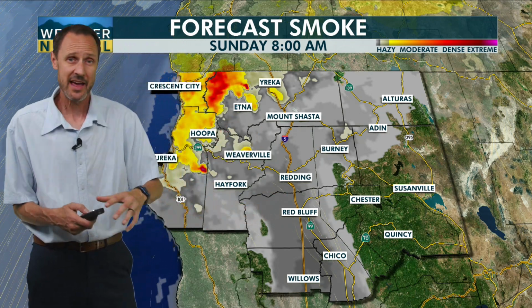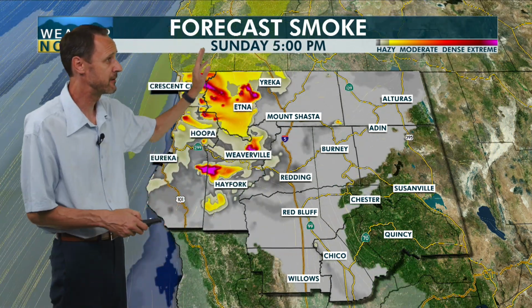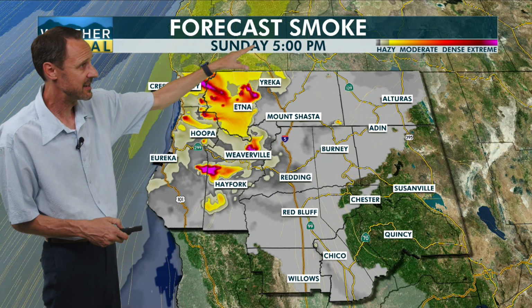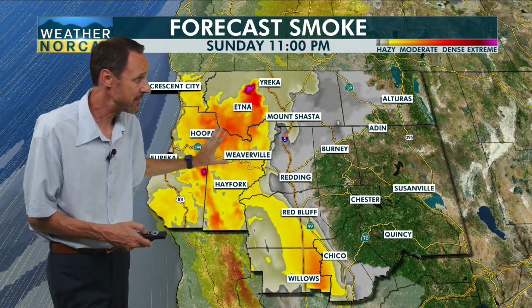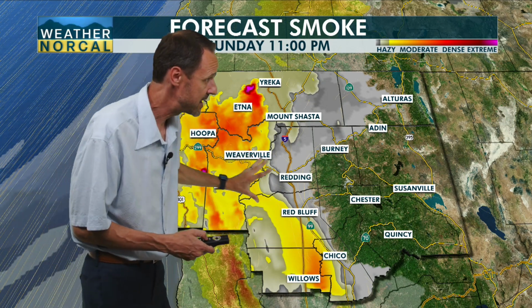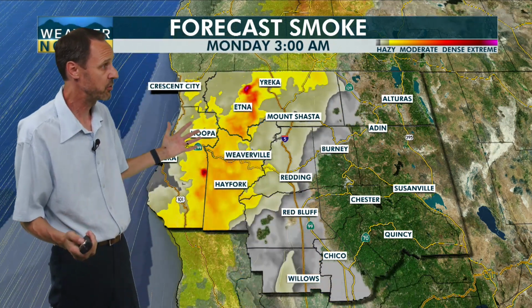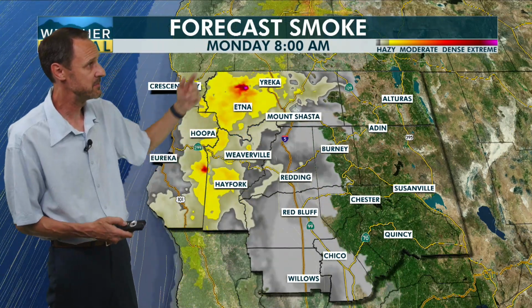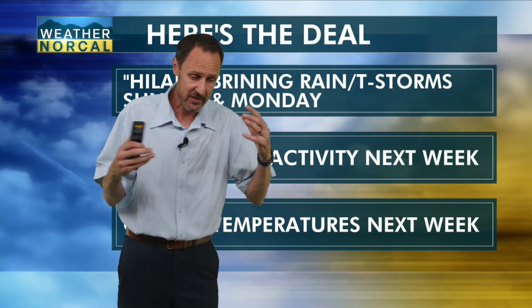Smoke this morning is actually not going to be that much of a concern because we're going to be looking at a little bit of rain out there possibly this morning. And then as we go into the 5 p.m. hour today, there we can see not much in the way of smoke out there. Most of it's going to be in the vicinity of where the fires are. However, by late tonight, we actually may see a plume of smoke make its way down into the Red Bluff, Chico, and Willows area, but then that will pretty quickly retreat and then shouldn't be as bad as we go into your Monday morning.